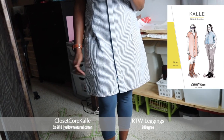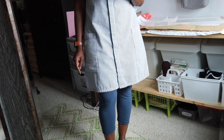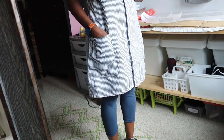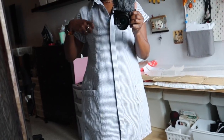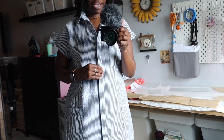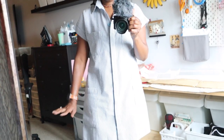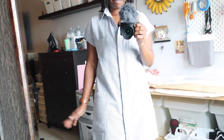This pattern actually has a curved hem. I wanted to go with the straight hem on this one. This one also has patch pockets at the hips and also at the chest. This one also has the hidden button placket. This is one of my favorite patterns. I love this pattern. And then this fabric is just perfect for summer.